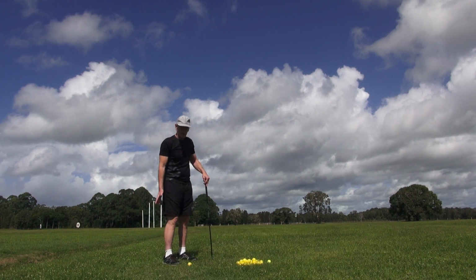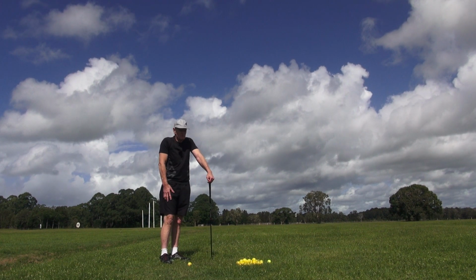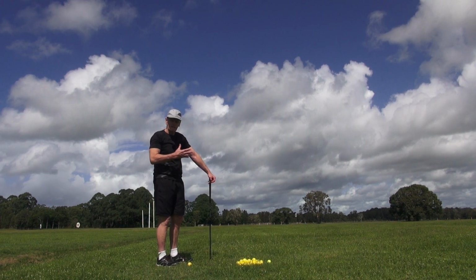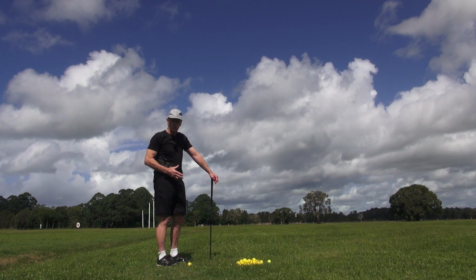Back foot ball position, into out attack line. You've got to have that. Now you can have a slight variation, you can have it up a little bit, depending on the individual. And the whole objective of this golf swing, guys, is to have one shape of shot consistently. And with channel lock, it's a little push draw.